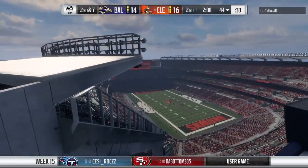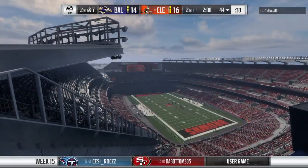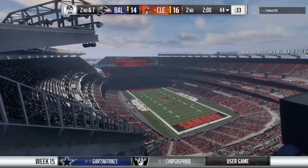So 2 minutes to go in a wild first half. More from Cleveland after this.